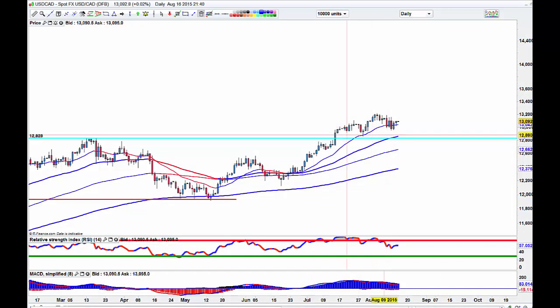US dollar CAD. Obviously, you know, decent moves. 1, 2, 3, A, B, C. So if this is a D wave, this 131's got to hold, and then we're going to have to restart closing above 132 before we can really go for 135 plus.